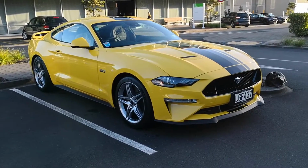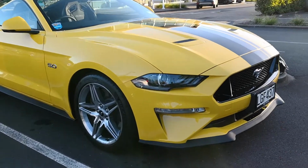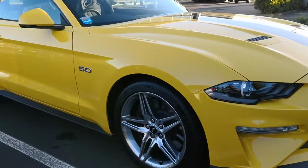Today promises to be an absolute cracker of a day. We're driving down to Waihi to have a look at the cars that are taking part in the Beach Hop, which is New Zealand's version of rock and roll and hot rods. And just to get down there, we are taking the all-new Mustang GT. We'll go through the specs real soon, but here's your first glimpse.